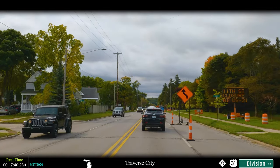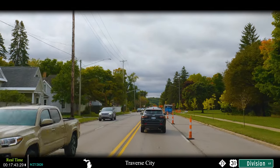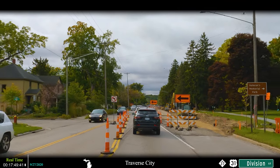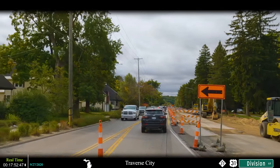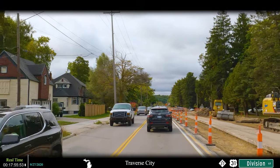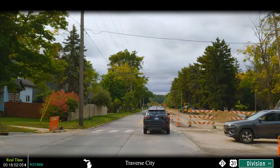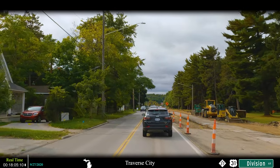Traverse City is the closest decently sized city to nearby Sleeping Bear Dunes, which in 2018 reportedly saw over 1.5 million visitors. Sleeping Bear Dunes features a collection of sand dunes that can get as high as 400 feet over the crystal blue waters of Lake Michigan. If you want to see more of Sleeping Bear Dunes, stay tuned for my M22 video.